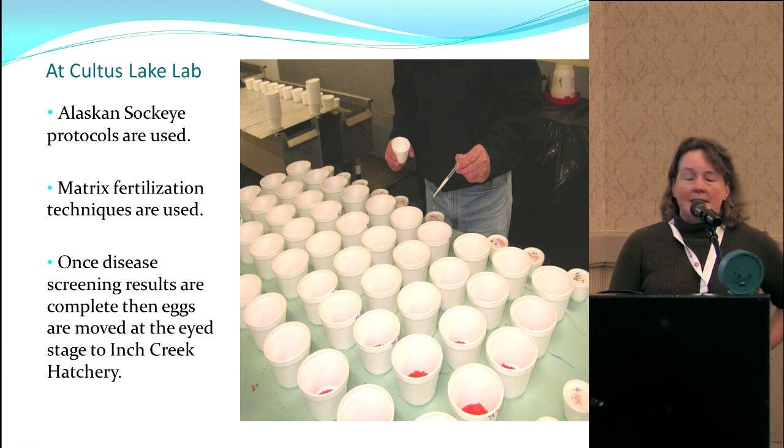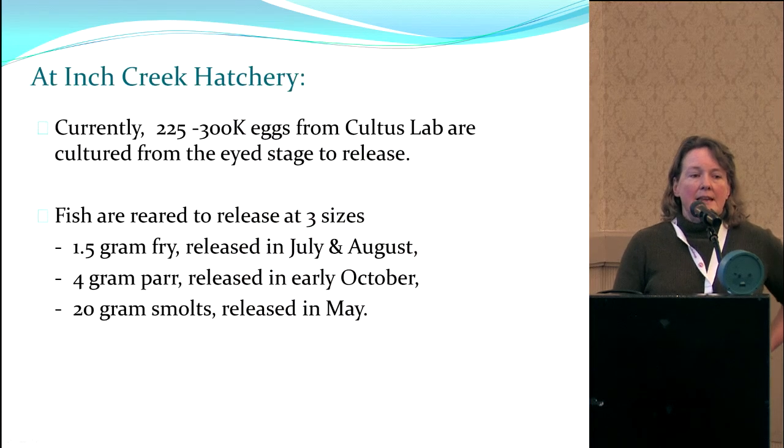Once the eggs get to the eyed stage, and once we hear they have a clean bill of health, we move them to Inch Creek Hatchery. Currently at Inch Creek Hatchery, we have anywhere from 225,000 to 300,000 eggs coming over from Cultus Lab.